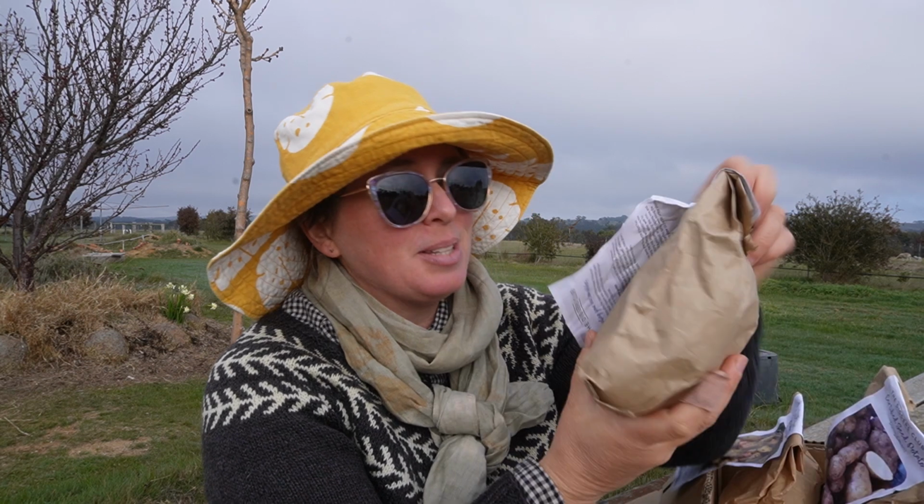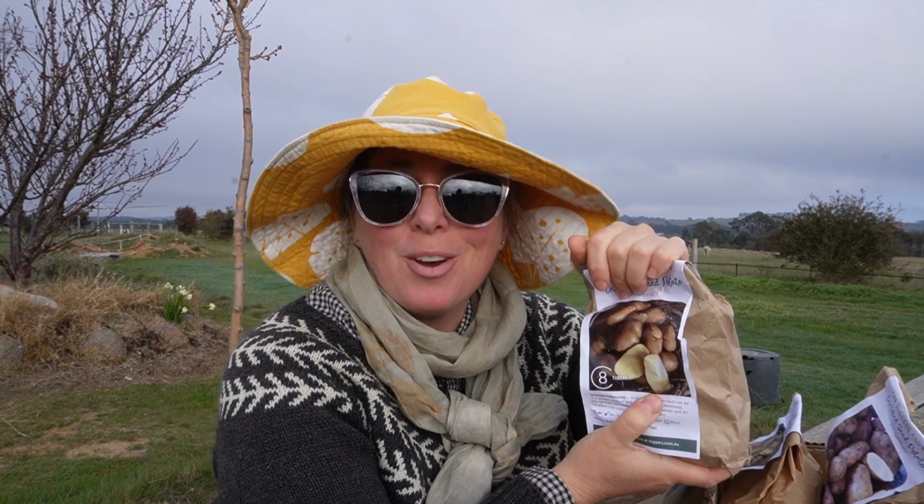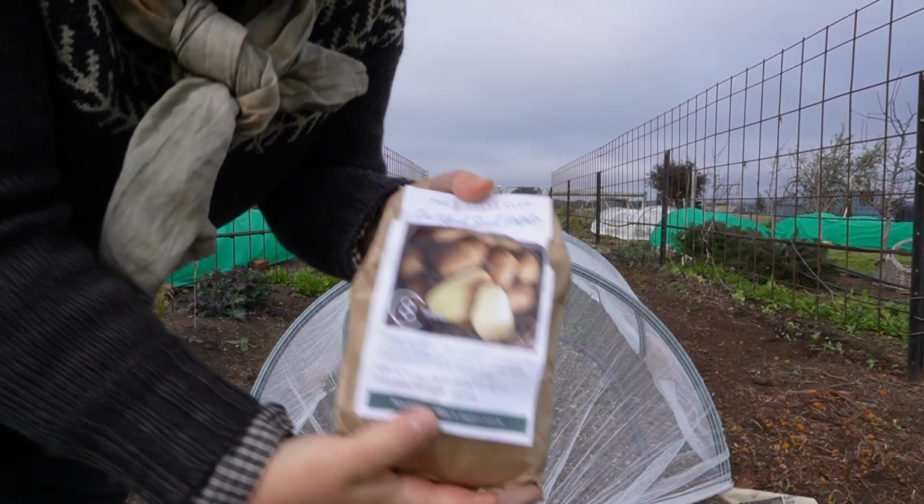So let's get planting. I'm going to go and plant these ones in the area that I have set aside, and then hopefully I will get some time to prepare some more beds.